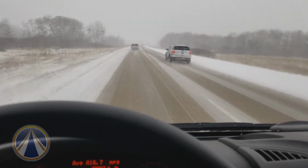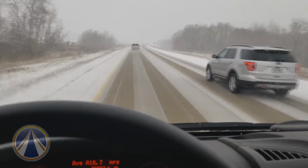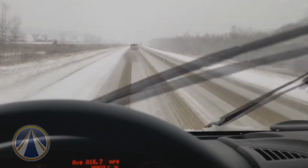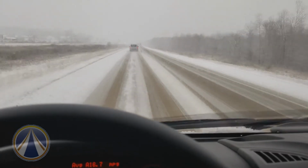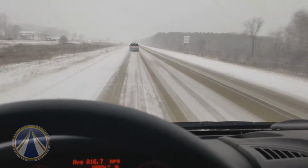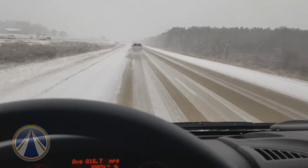Here with all the traffic, the lines that we're trying to drive on, the tread marks, change quite a bit because you have different vehicles in different spots, and then some change lanes, some don't. So even though we're trying to keep a straight path, we sometimes lose that better traction because of that. So we'll just do our best here. Very little change in steering wheel direction.